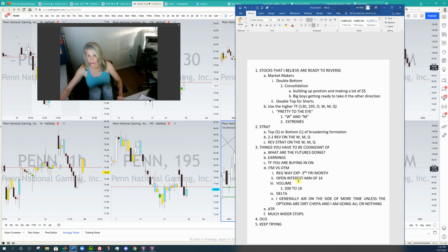I want open interest a minimum of 1,000, because I don't want to be stuck in something that's illiquid I can't get out of if I'm profitable, or even if I'm not profitable. Needs to be quite a bit of volume, 500 to 1,000, and these are contracts. And another factor to take into consideration is delta. Delta is the Greek that determines how much your option will move for every dollar move of the underlying. If you have a delta of 1, for every dollar move on the underlying, yours will move $1. If it's 70 delta, 70 cents, and so on and so forth.